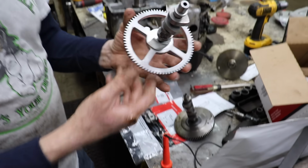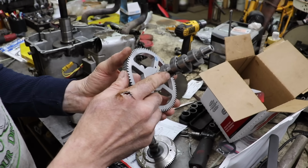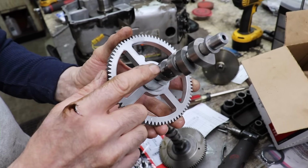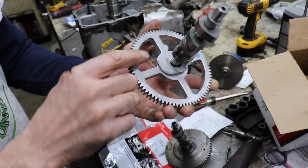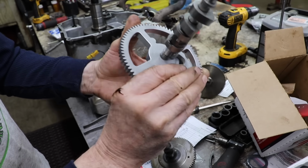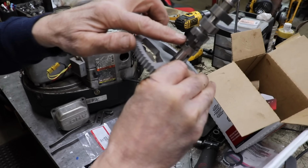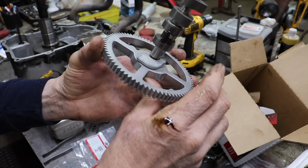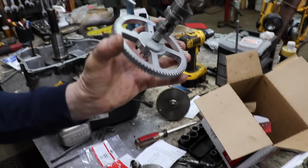And in case you don't know how a compression release works, these little bumps here are going to bump the valves on the engine to relieve the compression. And then when the engine starts, centrifugal force, when this spins, is going to fling this lever out of the way. These little bumps are going to go away and quit bumping the valves open. And then when the engine stops, this will return to that position. And then when you crank the engine, it'll bump the valves again to make it start easier.